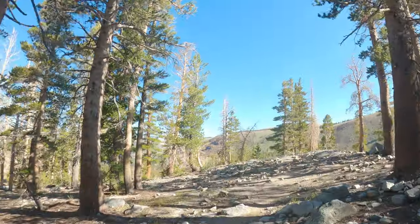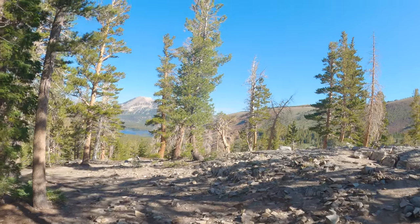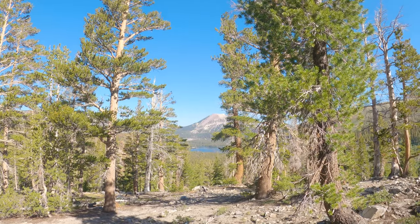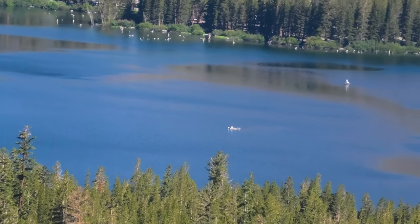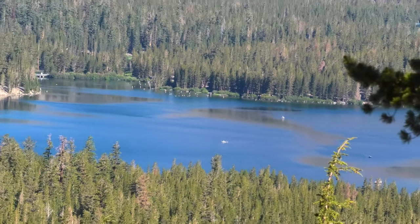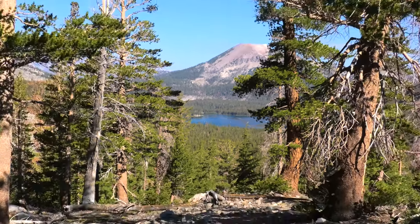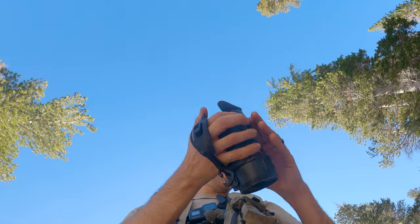Hear how quiet that is? It is so quiet out here. It's amazing. Folks, check out this view. That lake is, for any locals out there, Lake Mary. Oh my gosh. Here, I'll get it on the other camera. Isn't that beautiful?